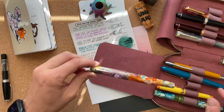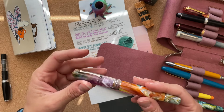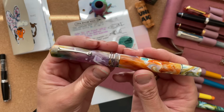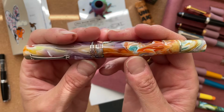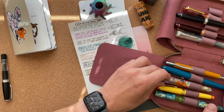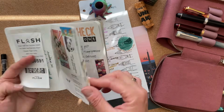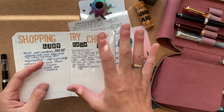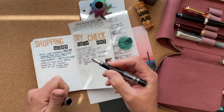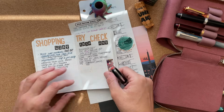So far, this is working really well. I currently cannot see myself not keeping this in my collection, but you never know what's going to happen further down the line. Right now, I'm very happy that they are all in my possession. So what else? I was able to actually check off all the things from my list. I did not buy a new Franklin Christoph pen.